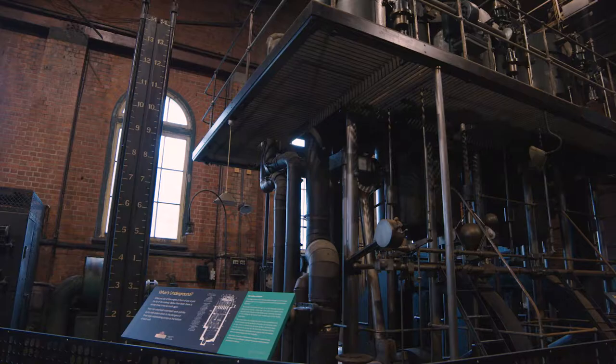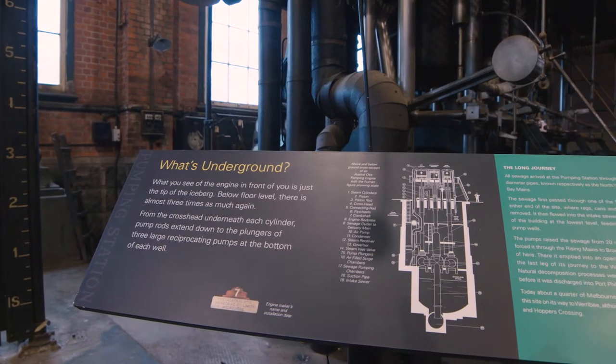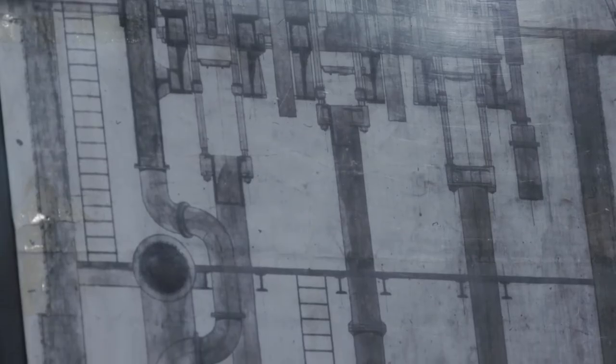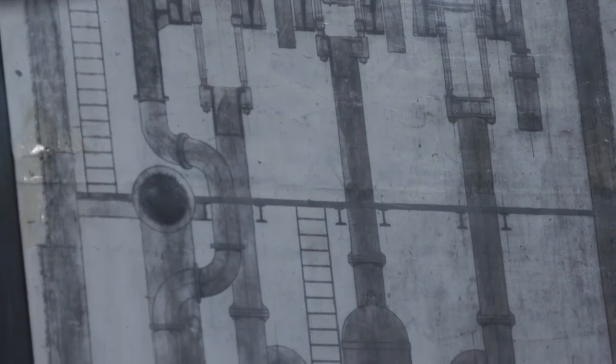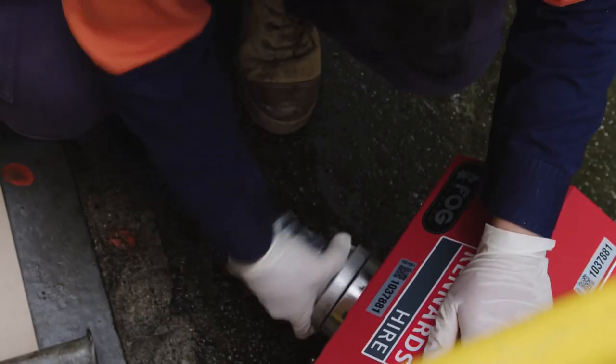The main activity today is to inject some smoke down the sewerage pipelines to hopefully identify any odour sources within the pipe and where they may be coming from. It's just like an old disco machine, but a lot bigger.